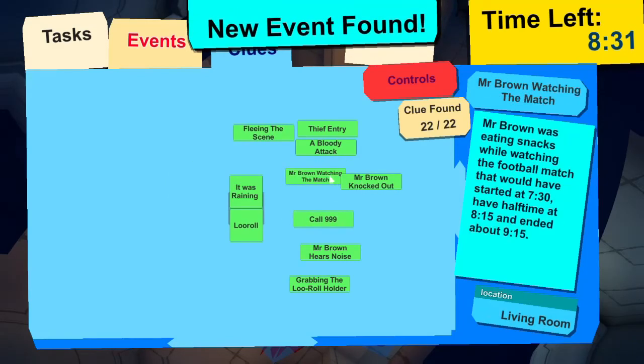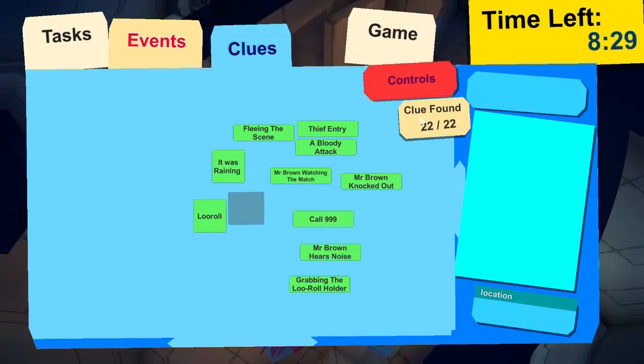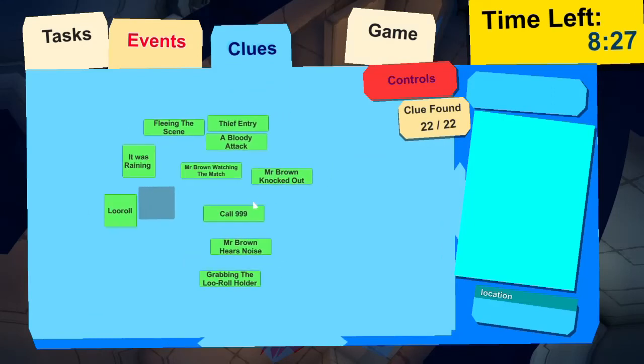So that's all the clues. That's all the clues in the game. They're all green. Found all of them. So that's all of them matched up.